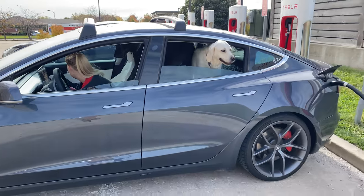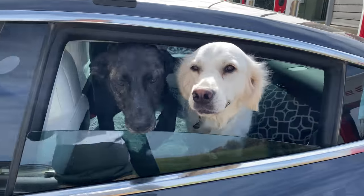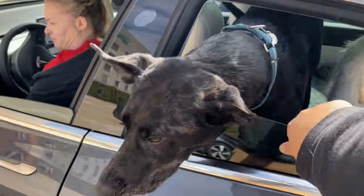We got Alyssa and the doggos charging up at 143 kilowatts here, pretty good. That was a nice long stretch, wasn't it, dog? Yeah, I know, sorry guys.